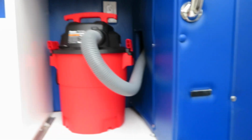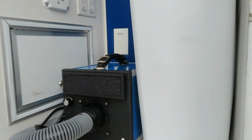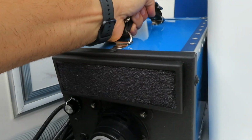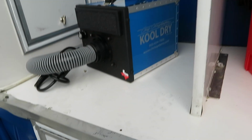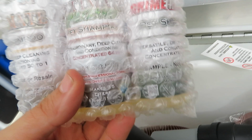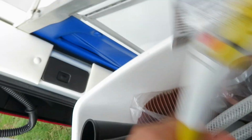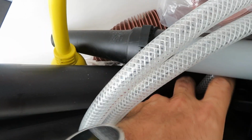Got the wet dry vac. It has a brand new cool dry. This is a brand new cool dry vacuum. Brand new, right out of the box. Now inside the trash bin back here, you have the water hoses, water shooters, the shore power connection, have some shampoo that came with the cool dry vacuum. Got all these, got your water tank hose connection, got all your stuff in here. You got all your connections for your shop vac.